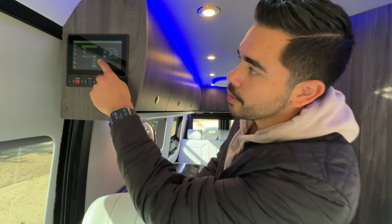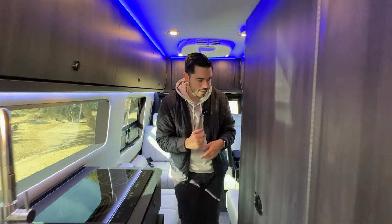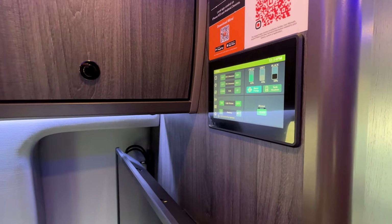Now, everything you interact with is controlled by this touchscreen up here, but actually there's two of them. If you come this way, you're going to find your television right here and a second touchscreen up there. It controls the same things as the one in the front.